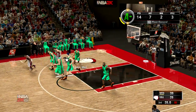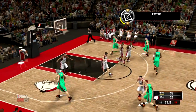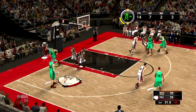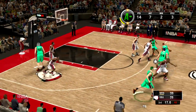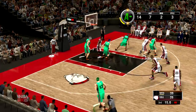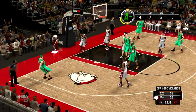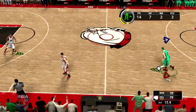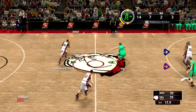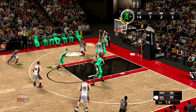Starks with the rebound. Starks has got 3 rebounds so far in the game. Boy, I tell you what, the complexion of this game would be completely different if he shot the ball anything like he's capable of. To the middle, Garbage Man. Pass to D. Marked down low that time, and he got the 3-second call. Now Love. No scoring yet from him, but that's likely to change.